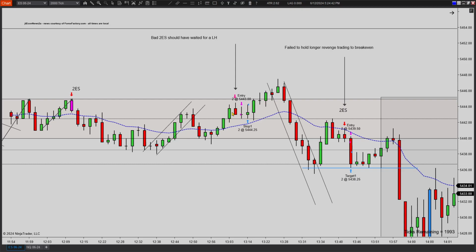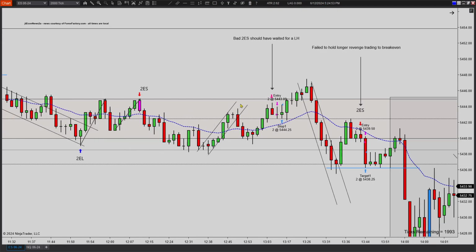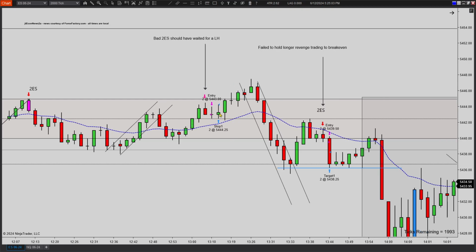And this one I think I should have just waited for a lower high. I saw this second entry short here. First entry, second entry short. I should have just been looking for failures. You know, I saw resistance across the board here. Overall, I don't think it's the worst trade ever, but also not the best. And I kind of knew that going into it. So I moved my stop one tick above the entry bar, got stopped out for 5 ticks. And luckily, well, not luckily, I just managed the risk and went higher.